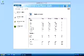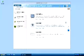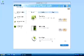After you have downloaded some plugins, you can go to plugins and see all your plugins. You can select one plugin, just click on it, and the plugin will be displayed. You can also remove a plugin if you don't want it. You just click on the X and it will ask you, are you sure you want to delete it? Yes. And it's removed.